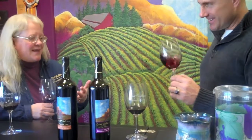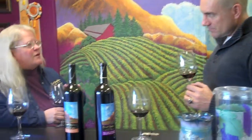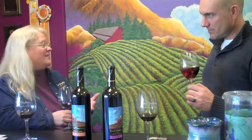But the benefit is that I get really creaminess in the mouth. A little more complexity in the nose. It kind of amps up the fruit a little bit, boosts it up. Gives it some compounds that it wouldn't have had if it was fermented with a one-dimensional single culture of yeast. Right. And this is a population. This is a party. It's a party in the glass.